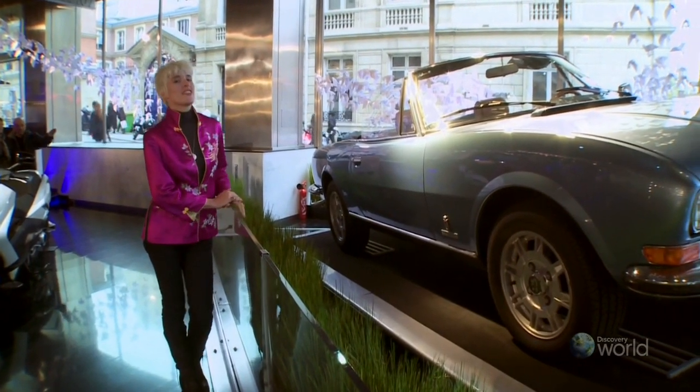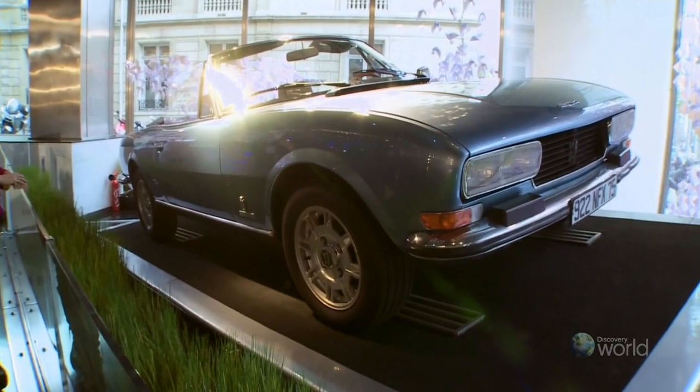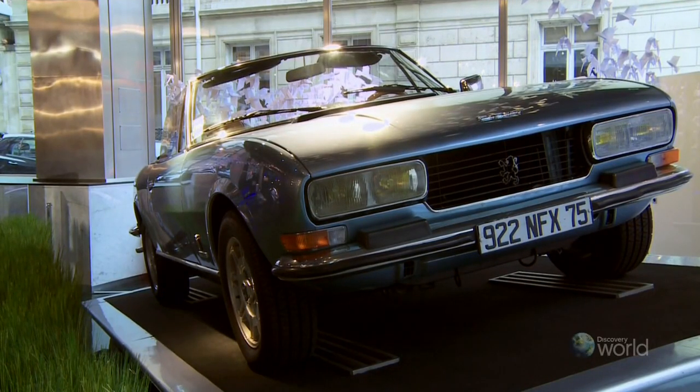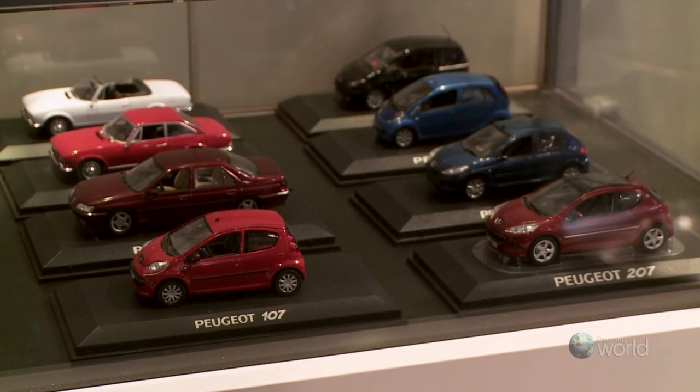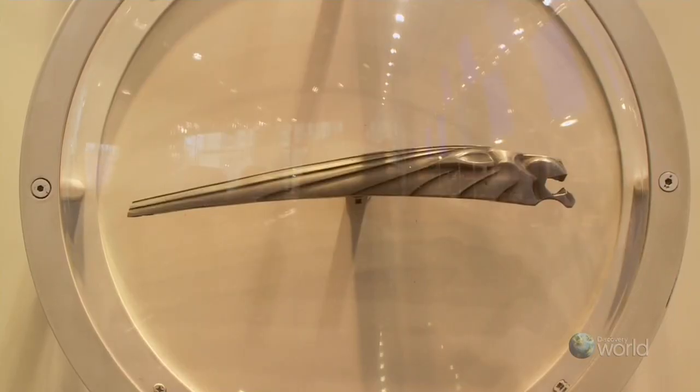Really, what I want is to sit in this one. This classic 1975 504 Cabriolet is not for sale. But the showroom does offer miniatures of all its past models and displays the gorgeous hood ornaments which have graced the company's cars over the years.